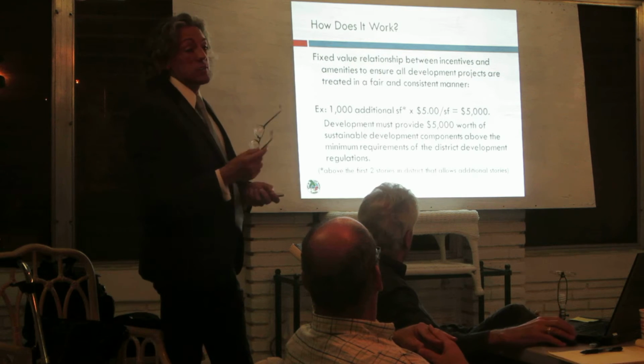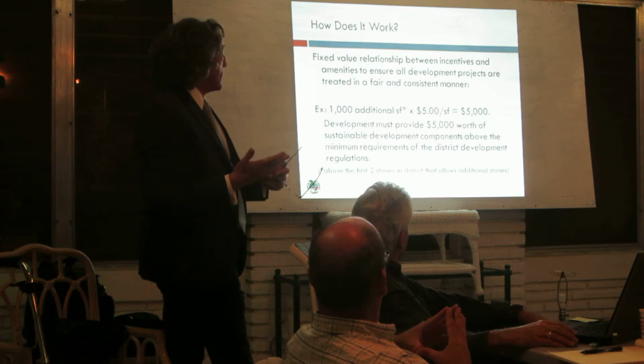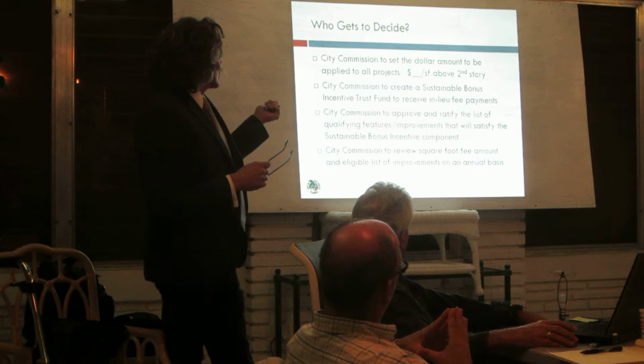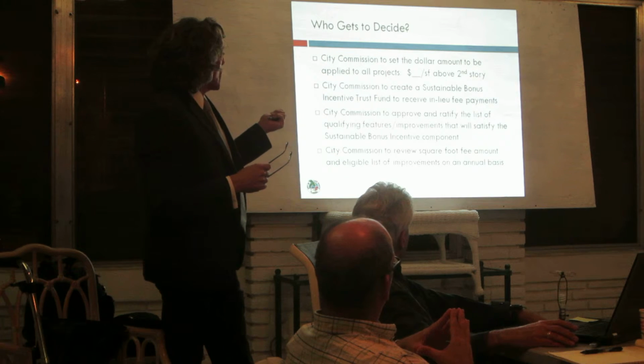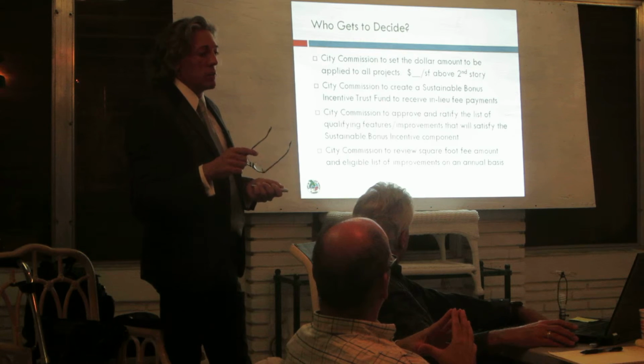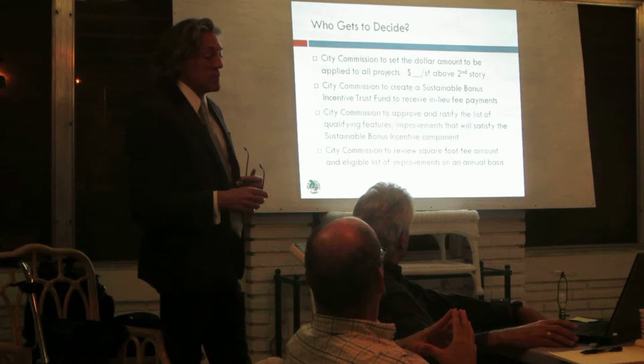And that is across the whole city. And there isn't a variance process from that. You either meet the requirements or you don't. The city commission would set on an annual basis what that dollar per square foot would be. Right now in the code, we have a range of between $5 and $20 per square foot, but it needs to be a fixed amount, which will be established by the city commission.